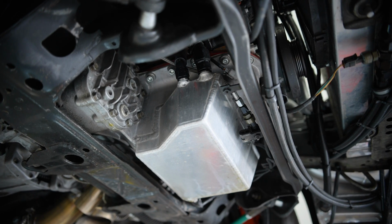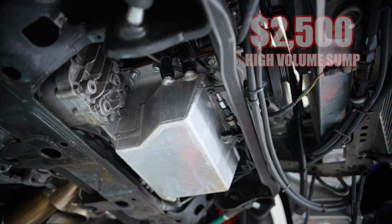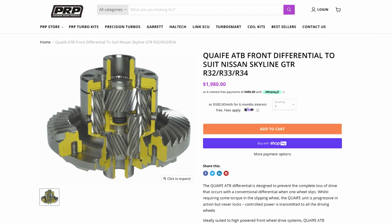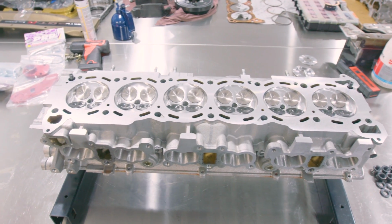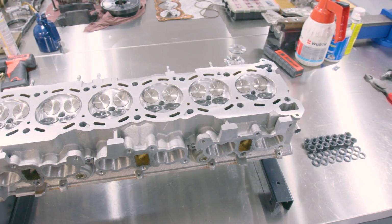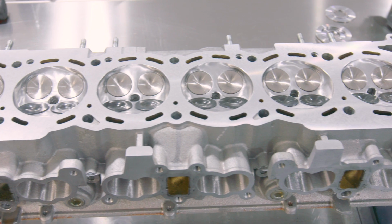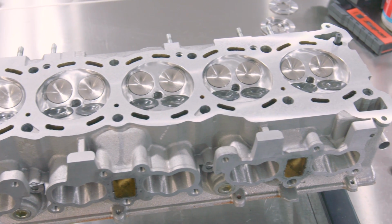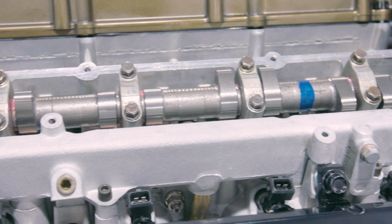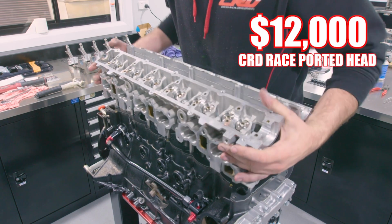For a high volume sump, expect to spend $2,500, and while you're at it, grab a Quaife front LSD for $2,000. A CRD race ported head with all the fruit, including porting, SuperTech oversized valves, double valve springs, titanium retainers, new guides, and nice big 290-degree high lift camshafts will set you back a little over $12,000.